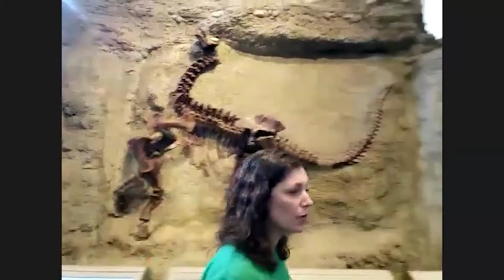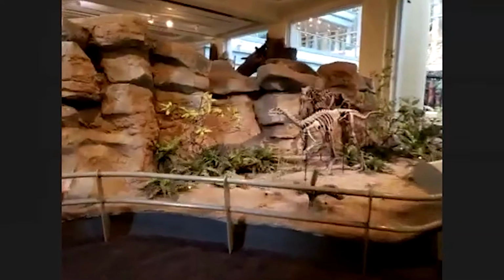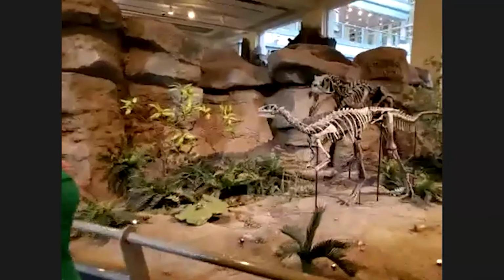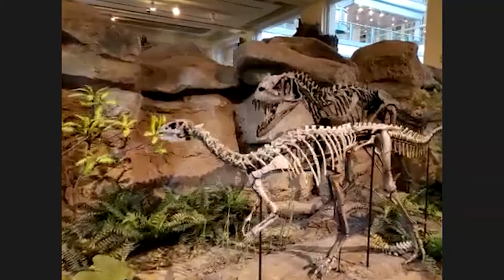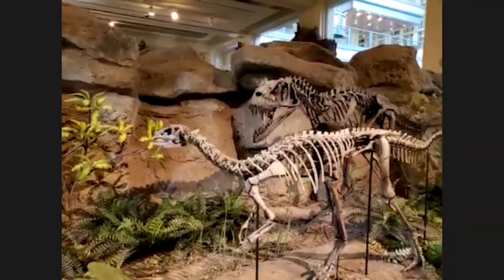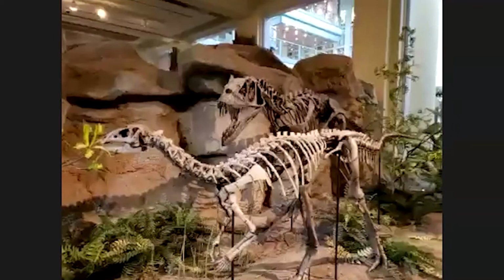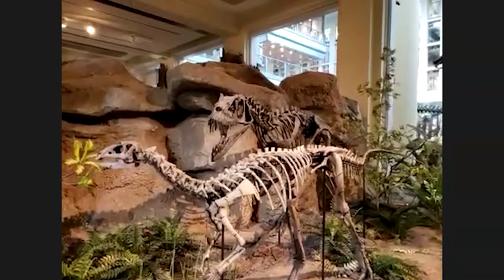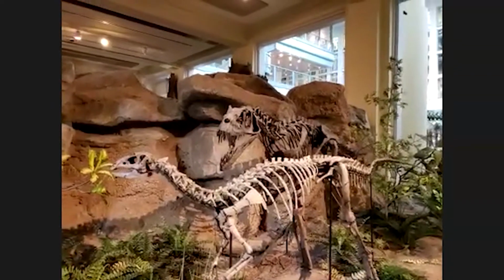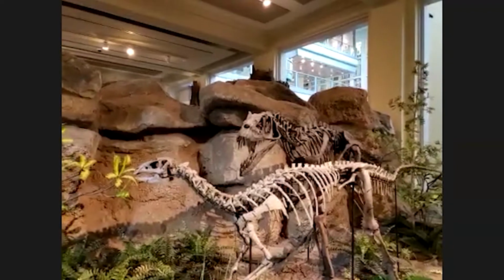Okay, we're gonna move over here. And now I have a question for you. How can you tell if an animal eats meat or plants? This is an excellent example here. So if you had to guess, which dinosaur? Either Ceratosaurus, which is the taller one in the back, or the smaller one in the front, Dryosaurus. What do you think? Oh, I see that someone says the teeth. Yes, excellent.